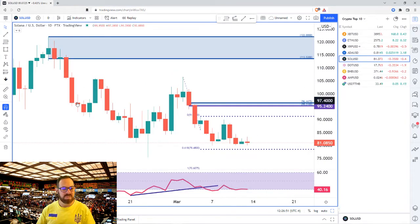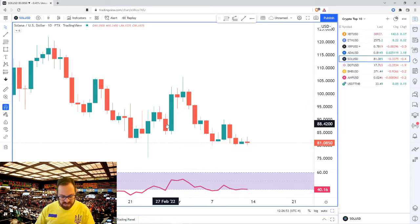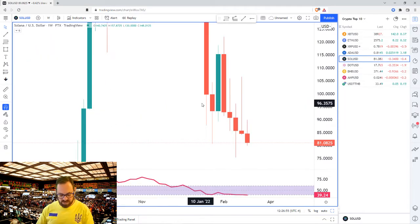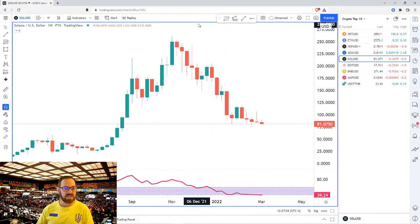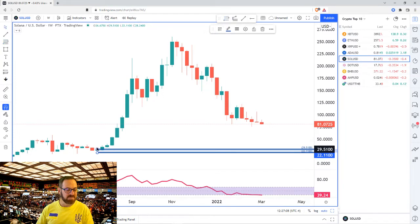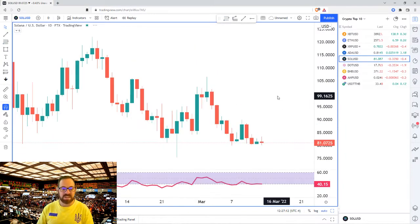Solana, see what's going on there. Again, on the weekly chart, just diving down towards that $29, which is where we got demand. There's nothing else along the way on the big picture here, the weekly. We're not going to reach that overnight, but 29.51. Look at the daily chart, and not much.